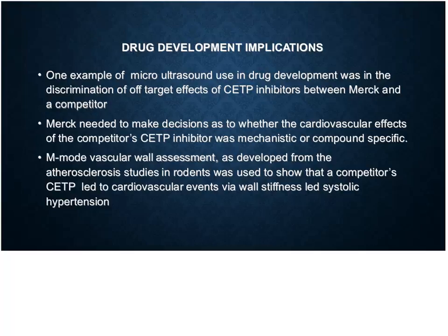Because we're able to use B mode, Doppler mode, and M mode in this disease sequelae, we're able to establish the degree to which ultrasound can accurately give us indices of the status of components that relate to wall stiffness, M mode, to changes of flow profile associated with diseases, B mode, and changes in wall volume, B mode. So the Doppler mode gives us the flow changes.